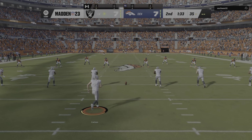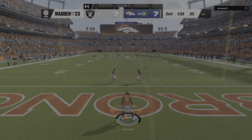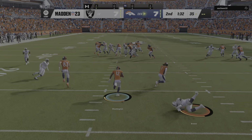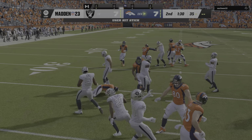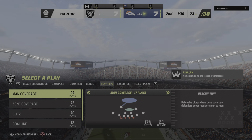Each team's had it. Each team has scored. 7-7 here as the kick's away. And this is going to be returned from middle of the end zone. And ultimately cannot get this out to the 25-yard line as he's dropped at the 23.